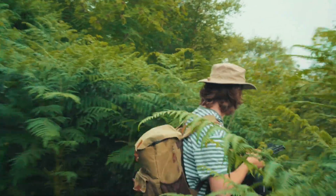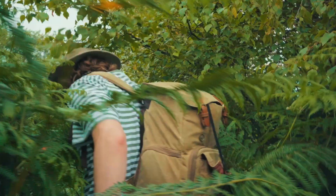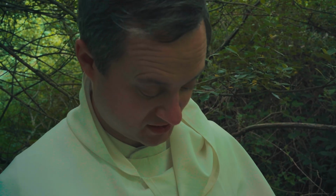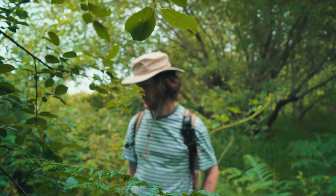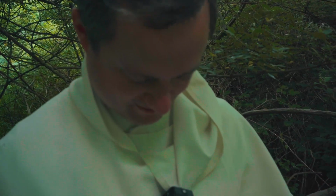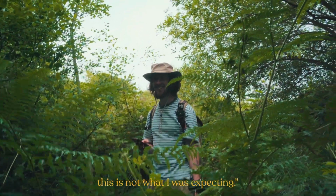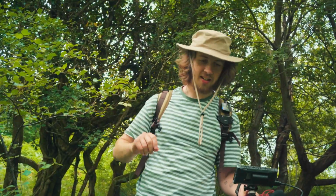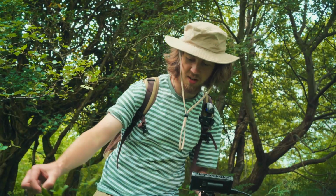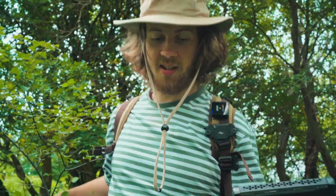We have lost Father Connor. I'm still here, don't worry. Hang on, the walk to Scotia's Grave near Tralee is a nice and easy half-hour walking route. Okay. I think we're gonna have to download an app. This is not good. When you said come down and film with the Dominicans, this is not what I was expecting. We've decided to continue along our path, our treacherous path at that, to the river to see what we can find there. Yeah, I don't think this is the way.